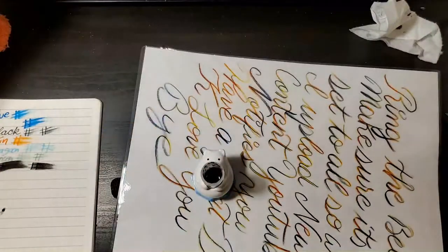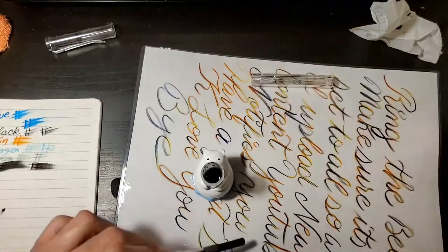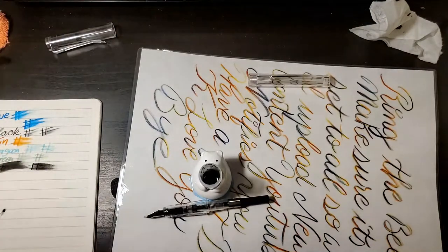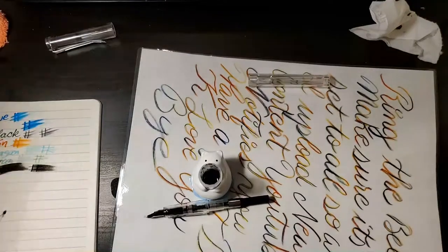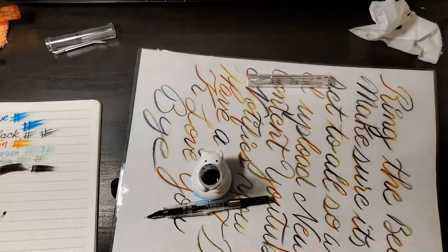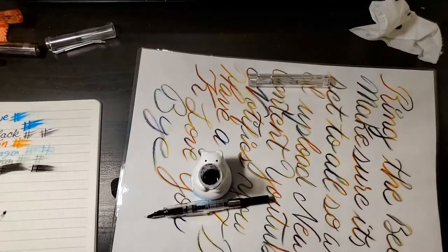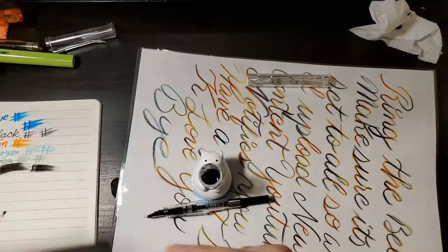I'm going to put it in this here TWSBI. I think I'm going to use a different nib though. I want to use a 1.1 to do the reviews with. Oh well, it happens. Okay, sorry, you guys. This is just what happens sometimes.